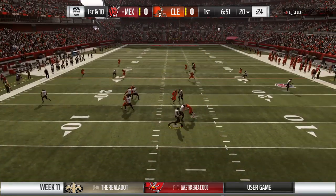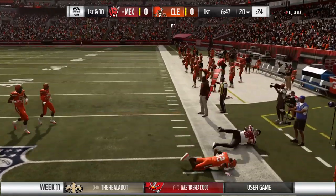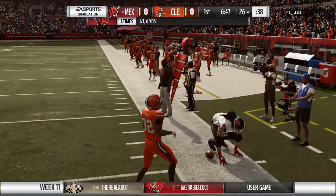First down, he'll drop to throw. It's a short one here, complete to the tight end. A gain of 6 there on first.